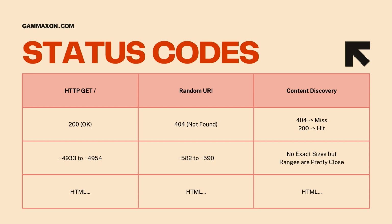Now we'll go next. We'll just request random URIs. Those should not exist on the server at all. And the normal thing is you'll get a 404 not found error, right? So in this scenario, it's really easy to determine what a successful content discovery request looks like versus an unsuccessful one. If we get a 404 error, we know the resource doesn't exist on the server. If we get a 200 code, then it exists and probably shouldn't, and we should follow up on it.